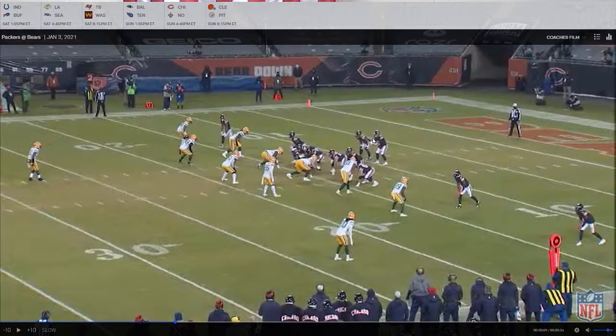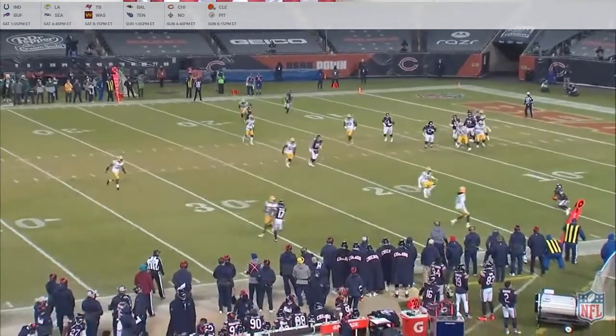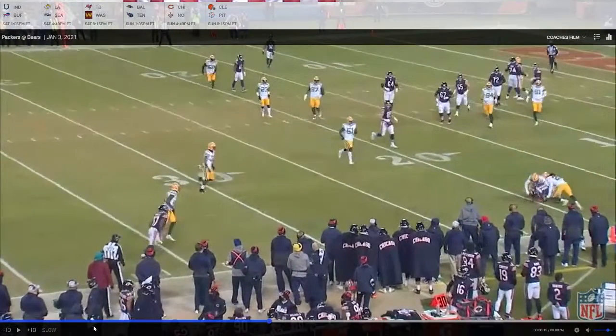Kevin King is looking into the backfield here, but look at his inside alignment. See how he's kind of apexing these two receivers, or standing in between these two receivers? He's playing what's called off-man coverage. So he's going to take the deeper release of these two receivers until his flat gets threatened.